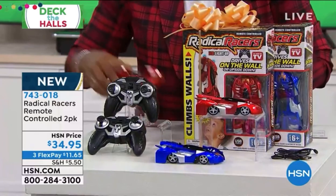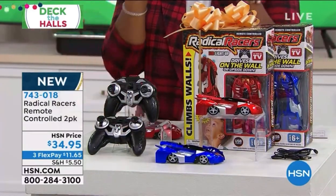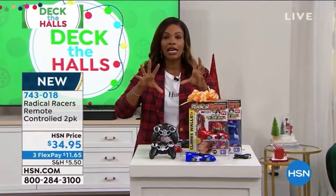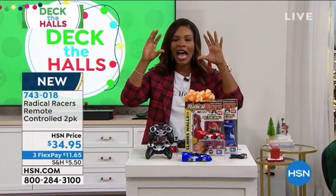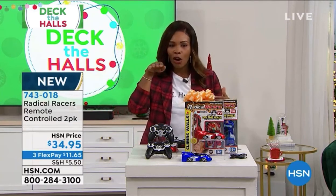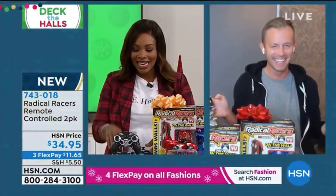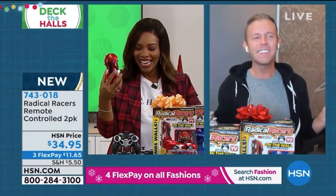The red car and the blue car, both remote controls. This is the way to go. If you've been looking for something really different and really special, and you're the one saying, I want my kids to think outside of the box, I want them to think sky's the limit. You don't have to just go north and south. Why not try up the walls and things like that? Why not do the ceiling? Yes, that's the thing.